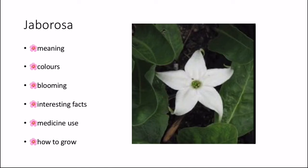They are rhizomatous perennial herbs that can be annual or biennial. There are 23 species of Jaborosa, and the flowers are surrounded by drooping green berries. For medicine, I couldn't actually find any information on this. I did struggle to find quite a lot of information about this flower.